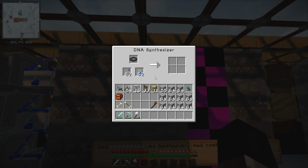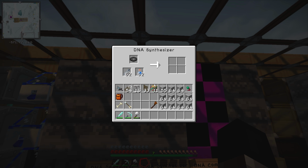So the DNA synthesizer should be almost completed now. We can go ahead and take this and put it into our embryonic machine, I think it goes into next. And then once that's done, we can go ahead and take this across and put it into the hatchery.